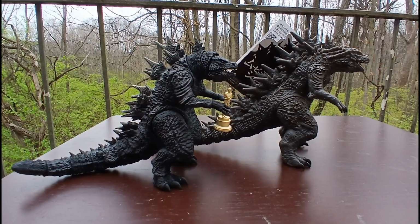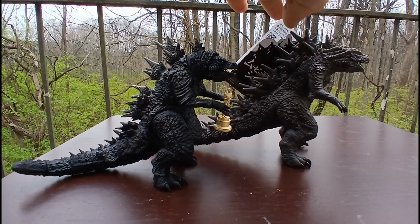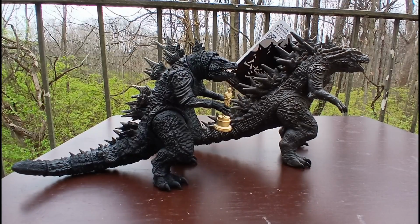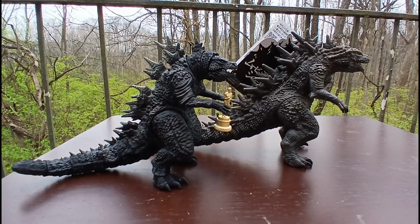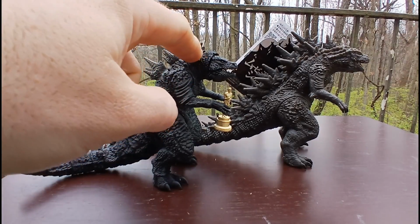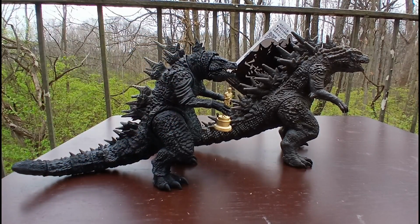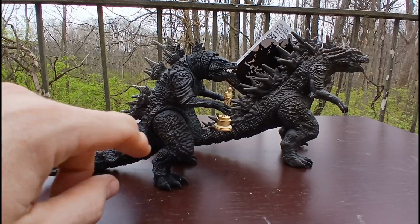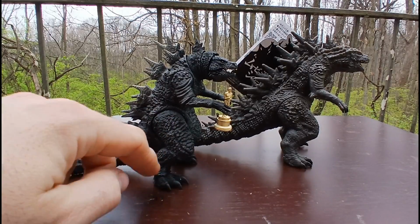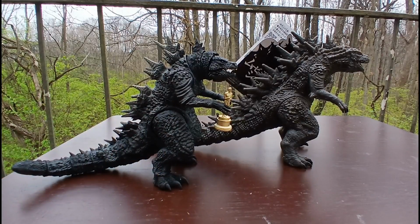side-by-side here. You can see that, again, the Bandai is a little bit bigger. He has a little bit more detailing up here in his neck versus the detailing in his neck here. It's not there, but I understand the reasoning why. But it makes up for it in the detail down here in the torso, in the legs, in the toes and the feet, and the tail.